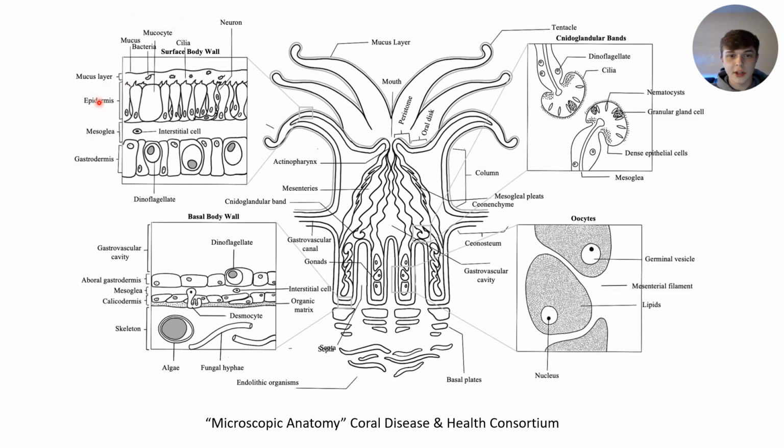So you have the mucus, the ectoderm, and the mesoglea, that really rubbery, gelatin-like intermediate tissue that serves as a rudimentary form of the mesoderm in more complex organisms. Typically there are three tissue layers, but only two in coral. Then you've got the gastrodermis, or the endoderm, where the zooxanthellae are housed. Here's a better breakdown of that. And then you go down to the skeleton, where you've got the septa and the basal plate that we touched on briefly.